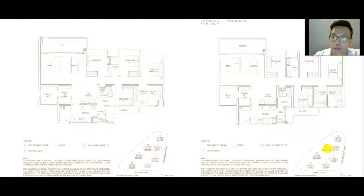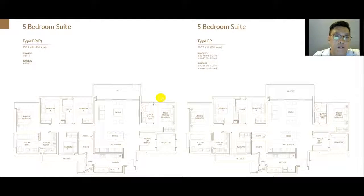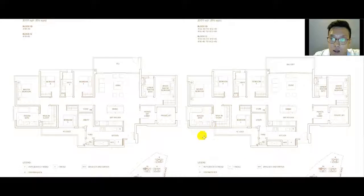Okay, and you can actually have a few choices. As I mentioned, the big units are all at the premium blocks, which are 10 and 12. So 10 and 12 are the premium blocks to me. Then for the really multi-gen, huge families, you need that space. Then 5-bedroom, we're talking about 2,099 square feet. You can look at here. So briefly run you through. Come in, wet and dry kitchen. Such a huge living and dining area. Again, this and the 4-bedroom suite will have their own private lift lobby.